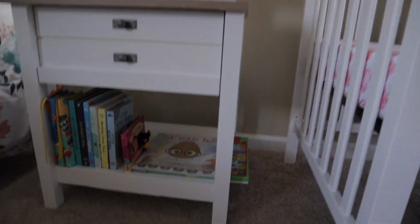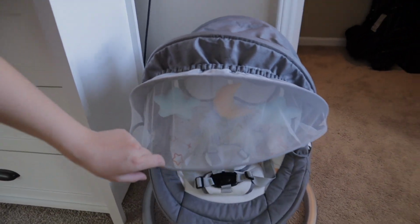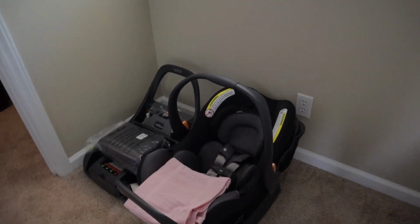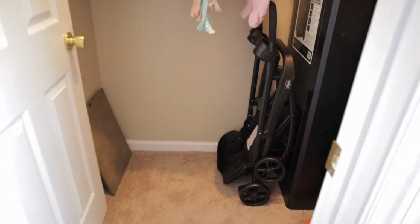And then moving on from the books, we have her bouncer here. You could take it outside. It's got a little net, goes from side to side and up and down. I want to get in that thing. Our car seats, we have to get those set up, but that's the one that clicks in from the car seat into the stroller here, so you don't have to get her out and change her.